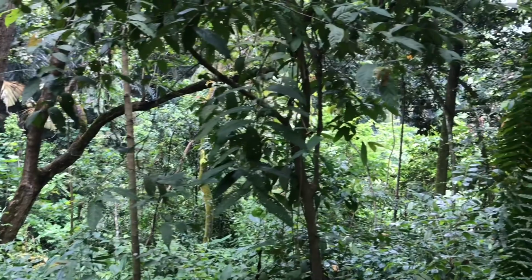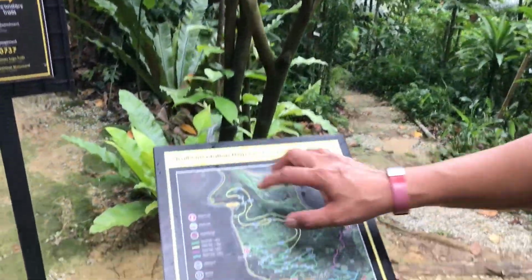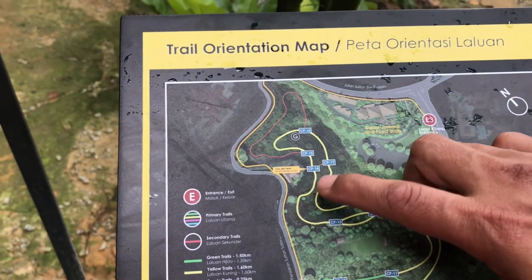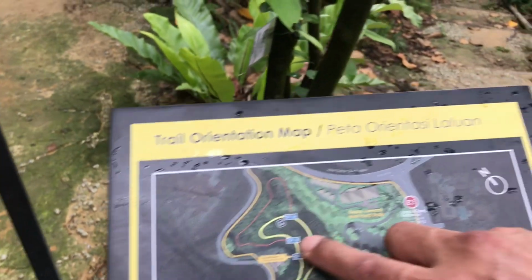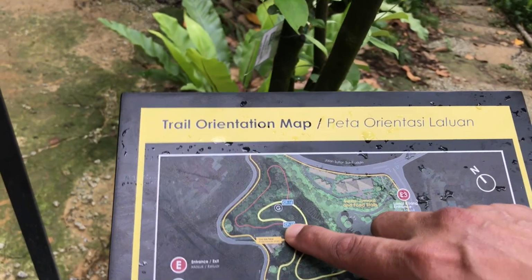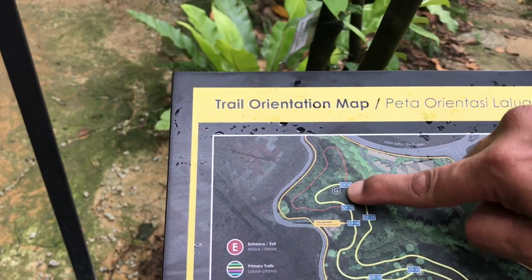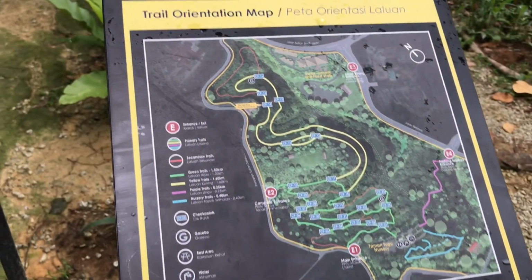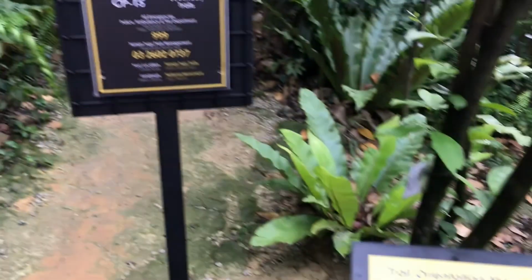Can you hear people down there? Okay, so we're here now. CP14. If we want to take the shortcut, we cut across here right now, the secondary trail. Otherwise, we go up to CP15. Either we take a secondary trail, the red one, or we just follow the yellow. Then we stay on the yellow. We're out already about half an hour. 37 minutes? Yeah. Hey, there's a stream.